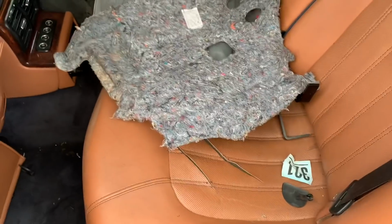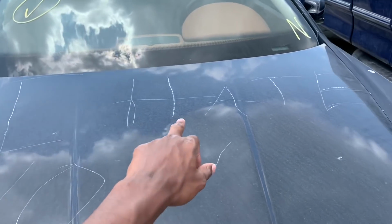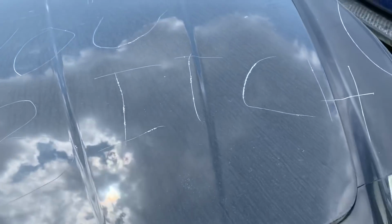Damn, baby. You gonna rip up my car like that? I'm sorry. I ain't care about her. I ain't care about her for real, for real. You know, I ain't really care about her, girl. I hate you, Fiat.